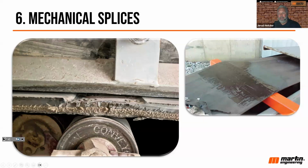What happens if you're using a mechanical splice is it will sometimes break the seal between the skirting and the belt in the load zone. And that's going to increase dust and spillage. So mechanical splices are okay to use, they're acceptable, but our recommendation to prevent them from interfering with belt cleaners and to continue to seal dust and spillage properly at the load zone is that the mechanical splice should be dressed and skived similar to what you see in the picture on the right.